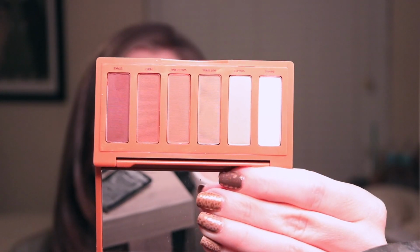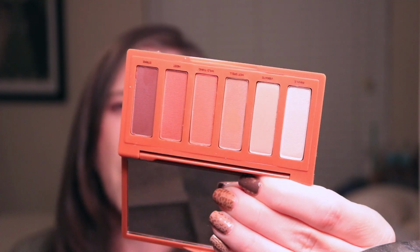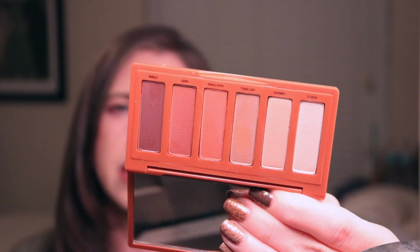I really, really like these shades. This gives you a nice warm look that you can pretty much just pop on with ease. The mattes are very nice, the pigment is good, and the colors blend really well together.